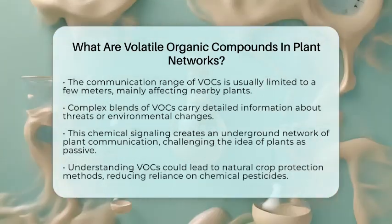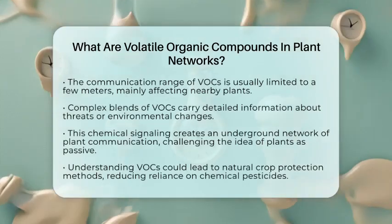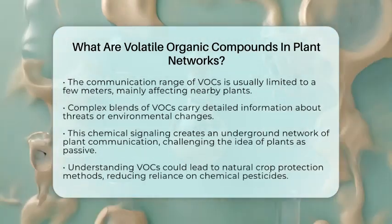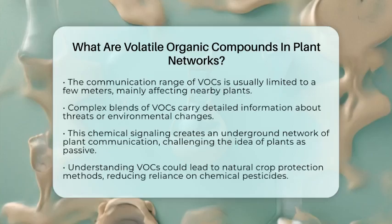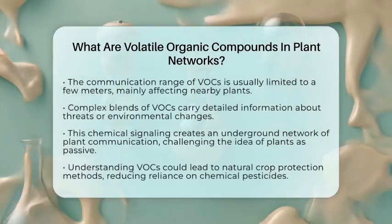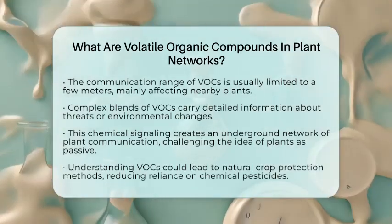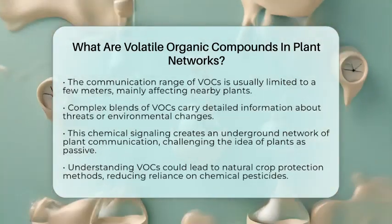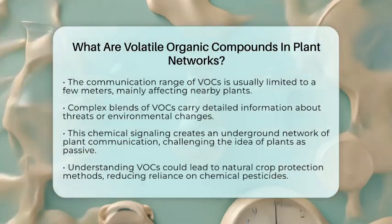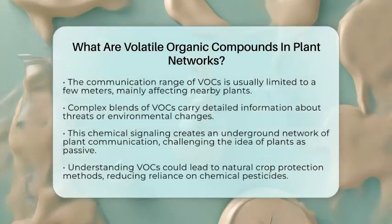Understanding VOCs can help us develop new ways to protect crops naturally. Farmers could use synthetic VOCs to boost plant defenses or attract helpful insects, reducing the need for chemical pesticides. This strange plant communication system shows how clever and adaptable nature can be. In the end, VOCs are like secret words that plants use to stay safe and thrive in a world full of dangers.